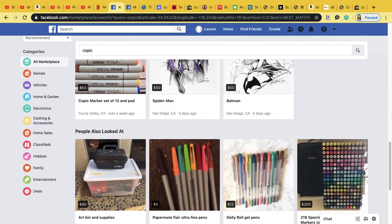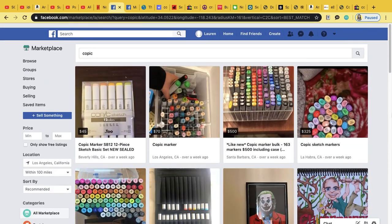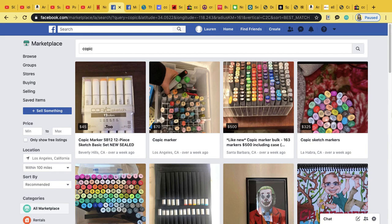On here, I found another deal that was really, really good. I think it was 155 markers for $300, and that's the deal I originally really wanted because they had been organized and sorted and everything, and they were really nice. But unfortunately, the person was really slow at answering, and they really didn't want to ship it. They wanted it to be picked up. I think they would have accepted it being shipped, but they never got back to me.